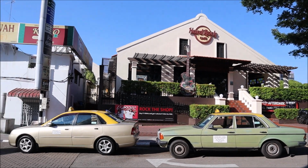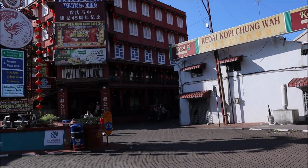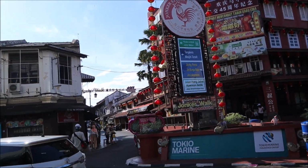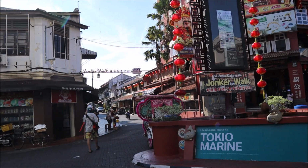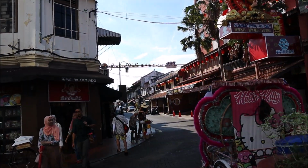This is Jonker Street. It's a night market on Friday, Saturday, and Sunday. It's the beginning of here. And I'll show you videos of what it looks like following this. Just a short clip so you'll know, but it's one of the most famous things.